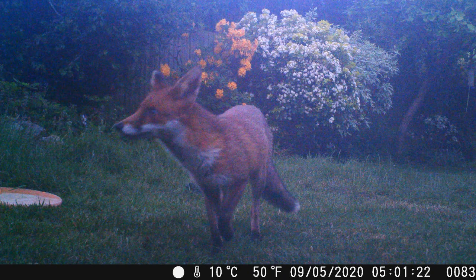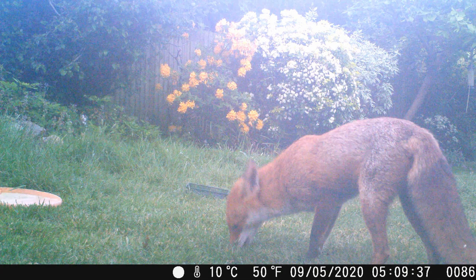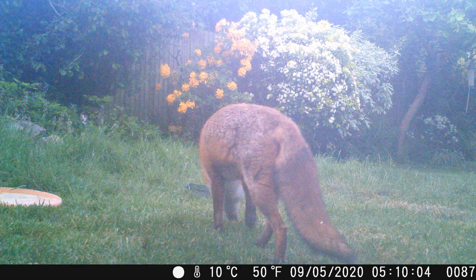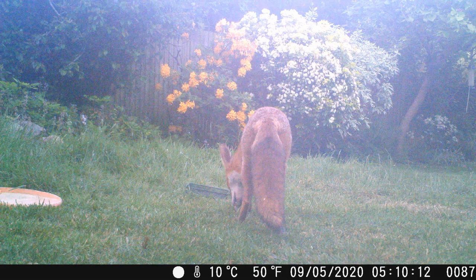It's also been really good to be able to check up on the foxes' health, just to make sure they're all okay and all looking good, and to make sure that they don't have any sort of wear and tear, I guess, or anything that needs generally looking into or that I should be worried about.